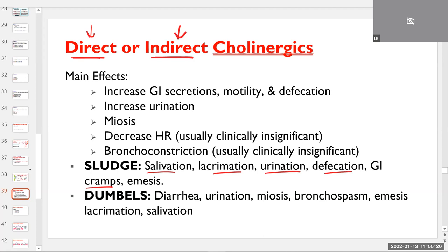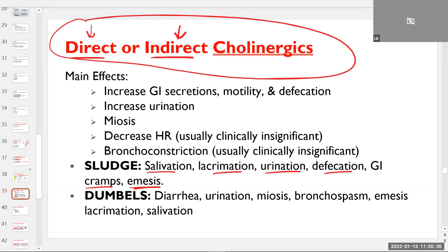One of the neurotransmitters is acetylcholine. If it goes up, it's going to cause more nausea and vomiting. It's one of the five neurotransmitters. If it goes up, it's going to make you nauseous. So these drugs make acetylcholine go up, or the effects of acetylcholine go up. So it gives you emesis. You can also use dumbbells if you want. Either acronym helps you remember what the cholinergics do.